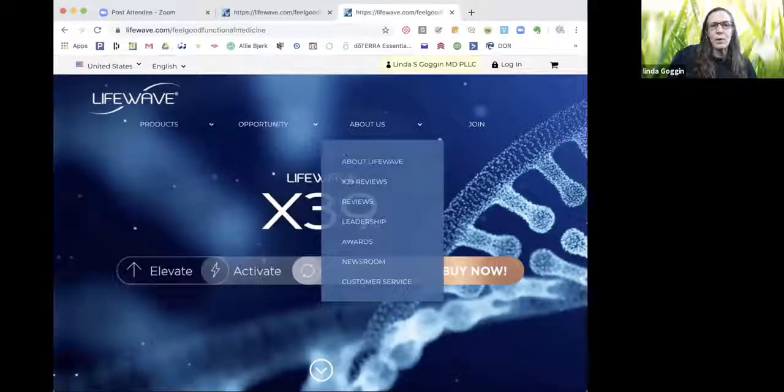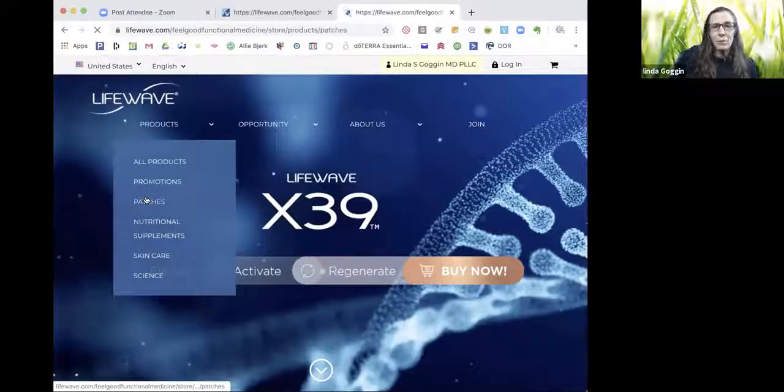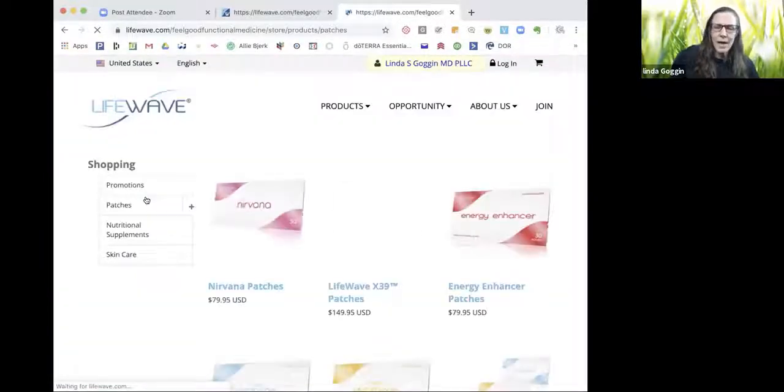The way people can find the patches when you want to go and read about these is you go to products and then patches. And then you're going to come to a page where you can pick the different ones. I just want to pull out a few that are really important. Of course, I've already talked about the X39. You know, the energy enhancer, this is so interesting.